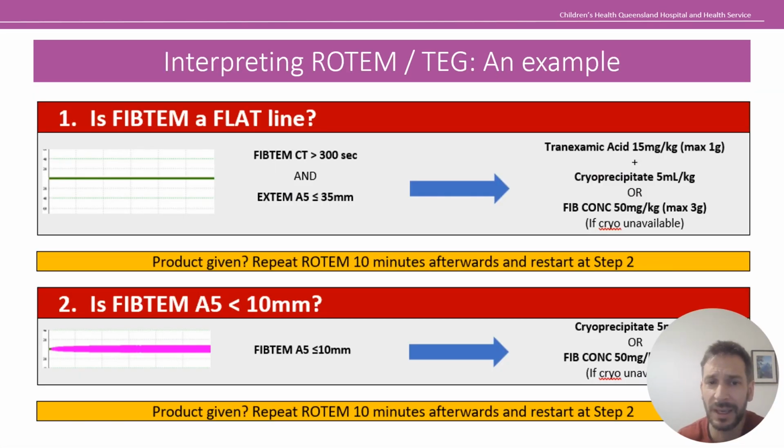This is an example of part of a ROTEM guided MHP algorithm. I'm just putting this up so that you have a basic picture in your head of what that looks like rather than trying to teach you the whole algorithm. So you can see as the blood is clotting or not clotting, in this case, it's forming an image on the screen, but you actually can ignore that and you just look at these numbers. So we've tried to make this as simple as possible.